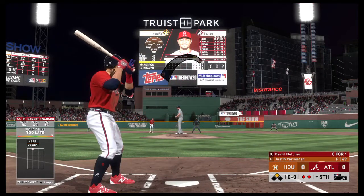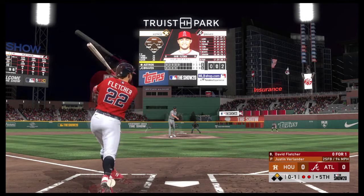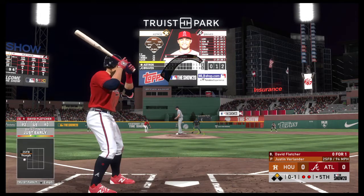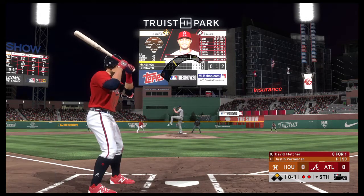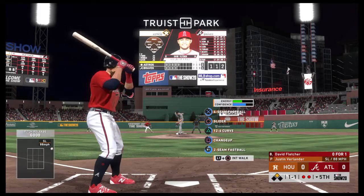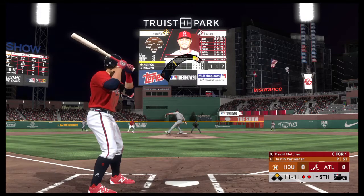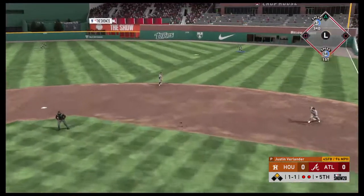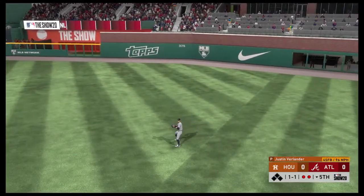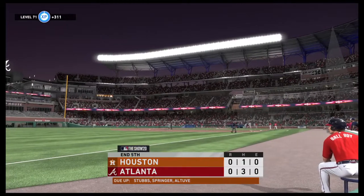Stepping in for the Braves, David Fletcher. He's 0 for 1 thus far. Now a swing as he foul tips it here, and right off his arm behind the plate. That hurts. Yanked the slider across that time, laid off for a ball. Takes this the other way to right, but he will run this one down in right center. A tough lineout, and the inning is over.